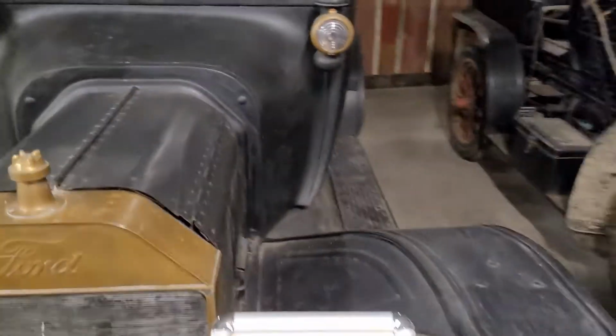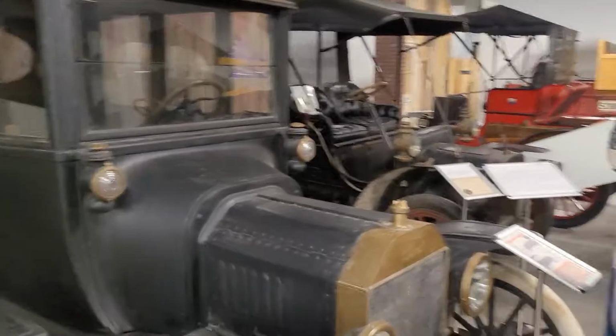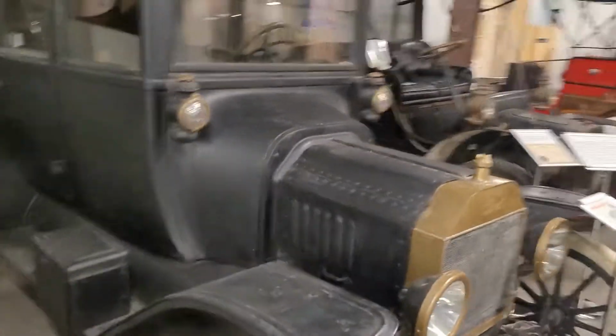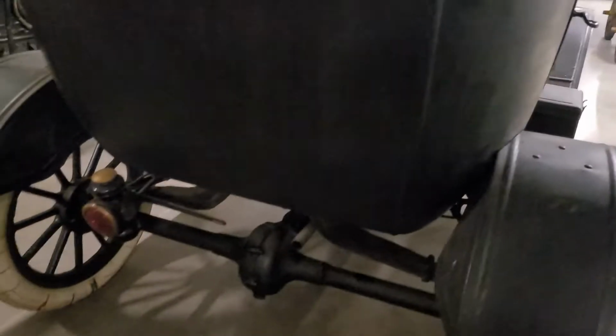So, yeah, I don't know what year this one is, but this is an awesome Ford right here. It doesn't have a placard, or is that the Model S? I don't know, because no, this is the Model S. I don't know what this one is. It doesn't say. Ford something. It's an old Ford. Look at the wheels. Those are white wheels. Look at that car. Please keep out. I don't blame you. I don't even know what year this is. There's your tail light. One tail light.